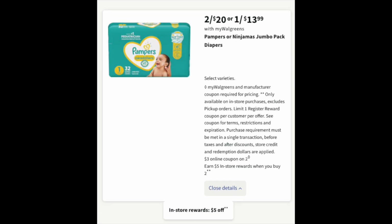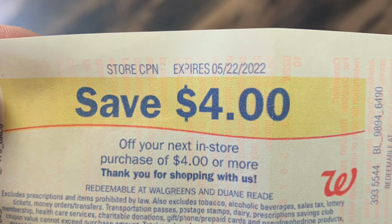And a quick diaper deal. So the Pampers are 2 for $20. We have a $3 off 2 digital. Earn a $5 register reward when you buy 2. Now, if you might have one of these guys laying around, why not toss it into this deal, which is a $4 store register reward.